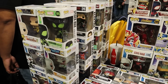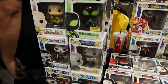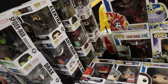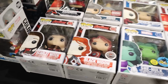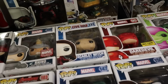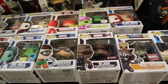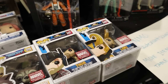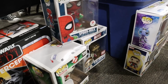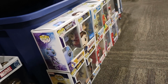So I came across this table that has some pretty heavy hitter Marvel pops. Taking a look at the front right here, you got a couple Spider-Man, Guardians of the Galaxy. You got some original Daredevil in there. Right here, guys, you have the Netflix Daredevil. You also have the Scarlet Witch, Black Widow, She-Hulk, another Scarlet Witch. All of these pops are ones that have definitely gone up in price lately. Blade is a really good one. The Marvel Collector Corps Thor and Loki from Ragnarok are really good. And then down here on the floor, guys, you have some oversized Marvel pops with Spider-Hulk and also Bruce Banner. And then just some other random stuff that's kind of chilling here on the floor.